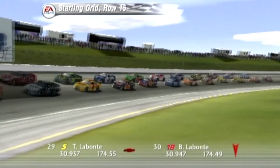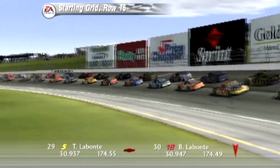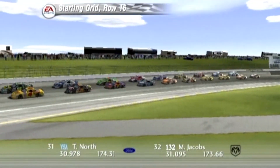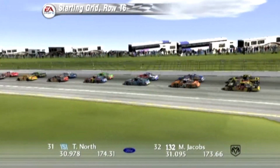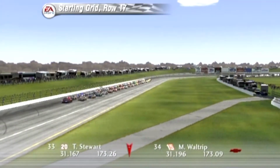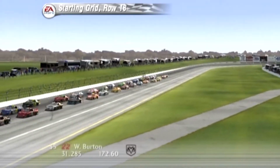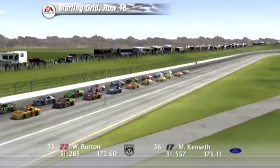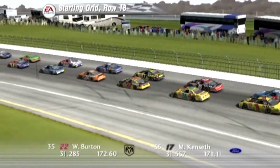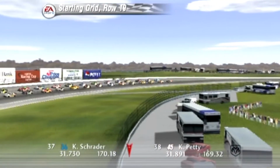Starting from row 15 will be the 5 car and the Interstate Batteries Pontiac. In the 16th row are the 151 car and the 132 car. In the 17th row are the Home Depot Pontiac and the Napa Auto Parts Chevrolet. In the 18th row are the 22 car and the DeWalt Power Tools Ford. Starting the race from row 19 are the M&M's Pontiac and the Sprint Dodge.